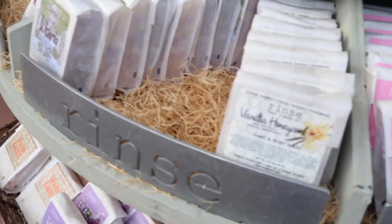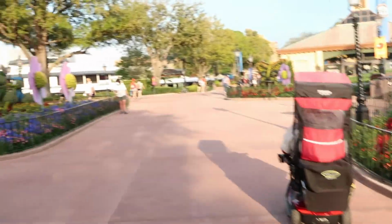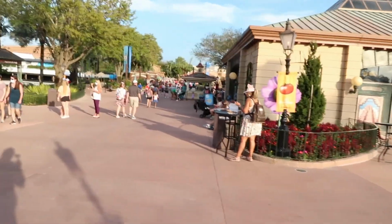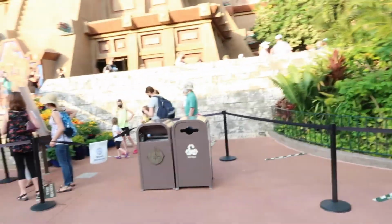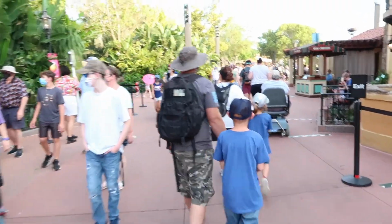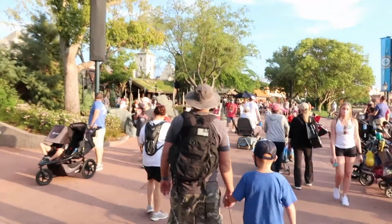Over here at the Festival Marketplace, they have a bunch of soap here. I like soap. Here is a butterfly topiary. So we're gonna head towards Mexico and go that route. And I'm pretty excited to see what we see. Here's Mexico here. There's a little bit of a line. I'm guessing about 30 minutes at most to get in there. It is a little busy today, as I said earlier. It's in the little spring break.